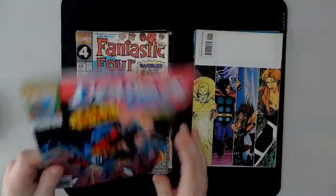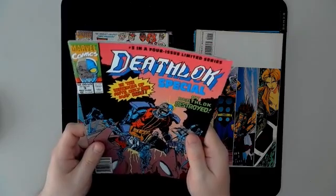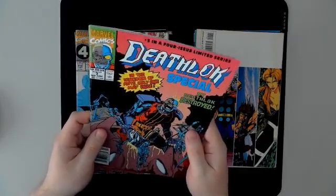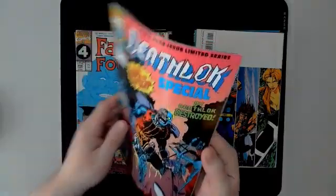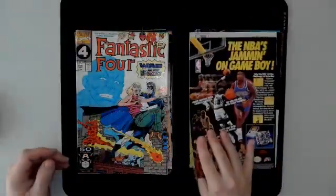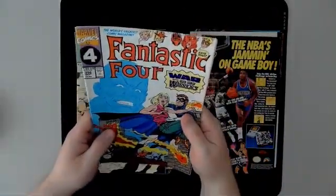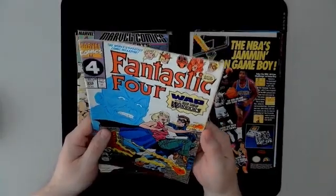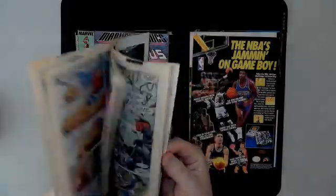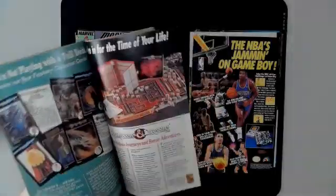We got Deathlock Special, issue number 3. In the kingdom of ants, only one may rule. Deathlock destroyed. And this one is in excellent shape. Like that one. Got some Fantastic Four, number 356, War with the New Warriors. I forget which one it is that I bought. No, that's not the one I thought it was.